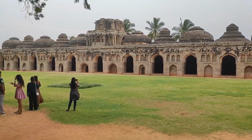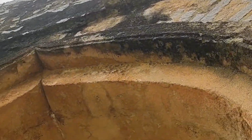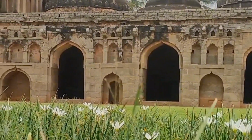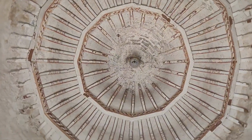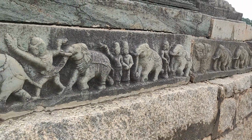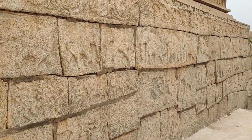An amazing view of the elephant stable from the top of the Zenana enclosure could be visible. So often the royal women of the enclosure used to stand on top and enjoy the view of the royal processions and other ceremonies organized in the enclosure. Also, there is an impressive structure here known as the elephant stable, which is a long line of 11 domed chambers built with the same Indo-Islamic style of architecture. It is also believed that many monuments here which had Indo-Islamic influence were left untouched by the raiding Deccan Sultanate army.